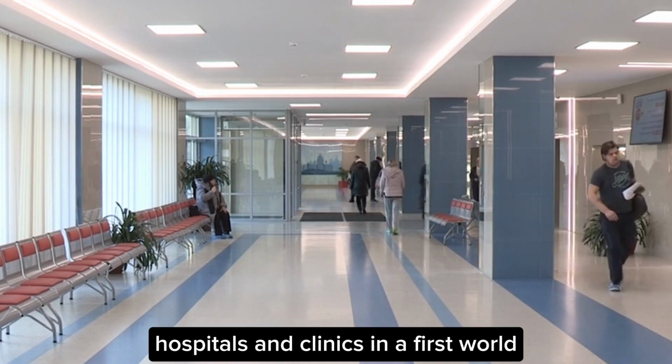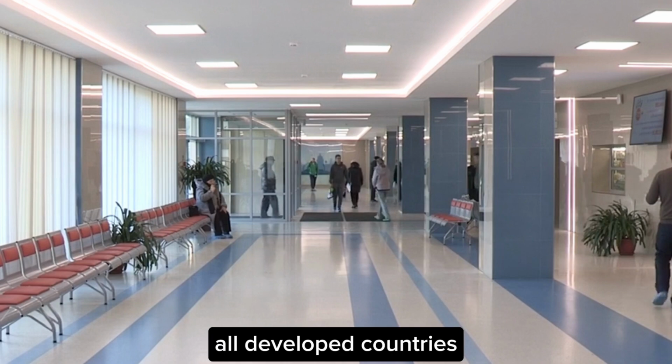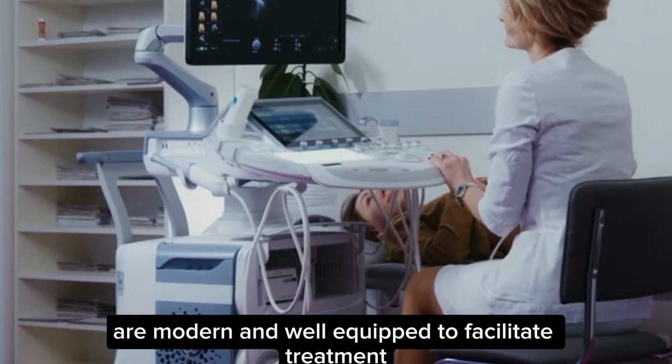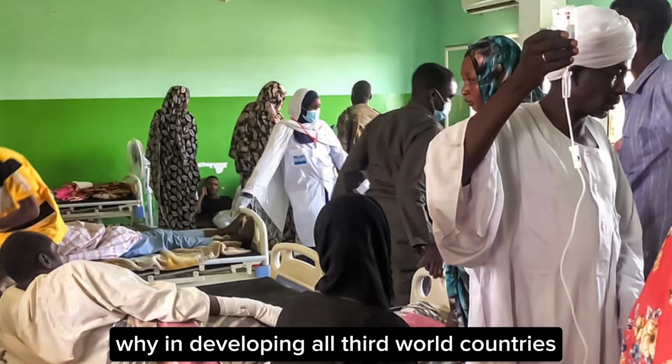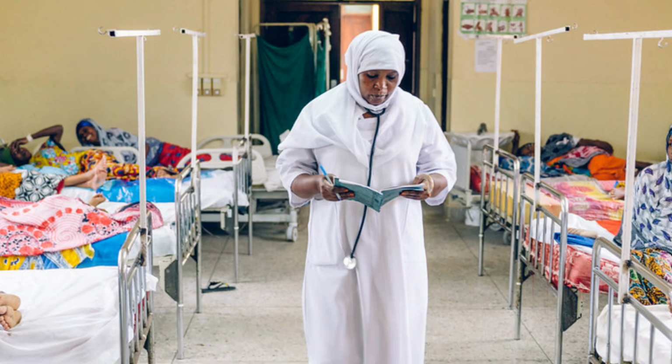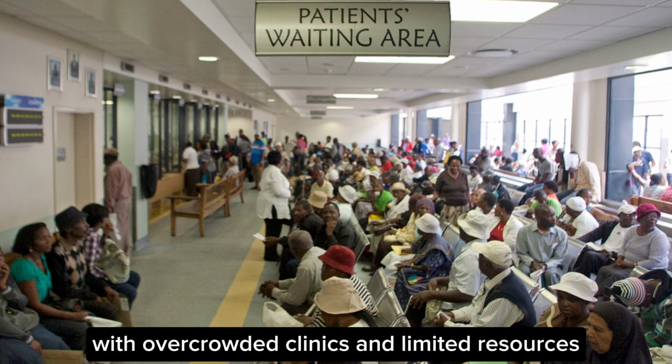Point number 7, the infrastructure. Hospitals and clinics in the first world or developed countries are modern and well equipped to facilitate treatment, while in developing or third world countries, there is limited healthcare infrastructure with overcrowded clinics and limited resources.